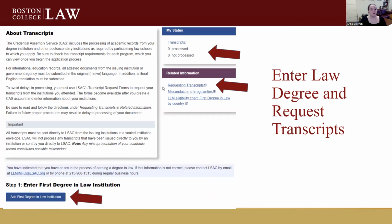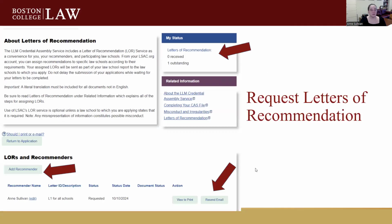If you have any trouble doing so, LSAC is very helpful. It has links on all steps of this process. It can walk you through everything you need to do. And then, because you're submitting these requests, you might be wondering, has it been received? Has it been processed? You can keep up with that there. You'll be able to see as they move through once they're received by LSAC, and then once they're processed and ready to submit.